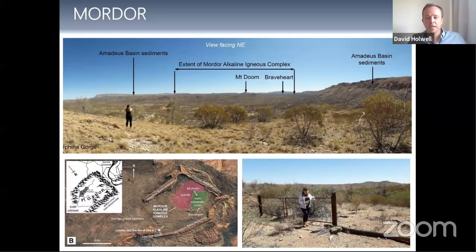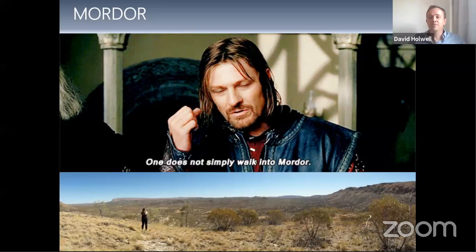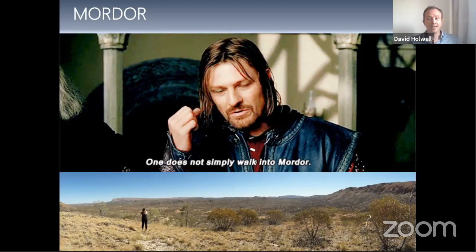Well, no, actually, that's a cattle station, and Australia has some fairly stringent biosecurity laws. So it was difficult to gain access to that. So we should have really known that, because if there's one thing that anybody knows about Mordor, it's that one does not simply walk into Mordor, and we couldn't. In fact, it was very difficult to even drive into Mordor. Thankfully, some people already have, and they've been drilling there as well.